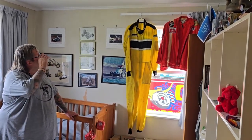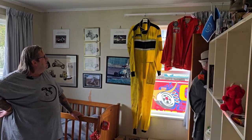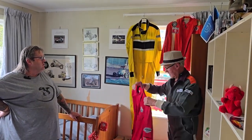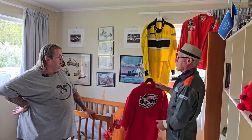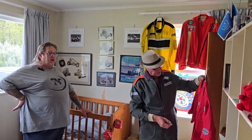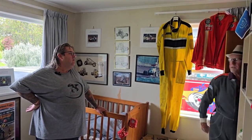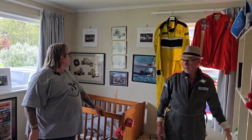The yellow ones on the wall are the high visibility flameproof overalls from the infield at Western Springs, probably mid-80s. Yeah, that's one. I was an official at Western Springs for 25 years, and every year we got a new shirt. Nice. So you got 25 shirts apart from all the other stuff in there as well? I've got many shirts. Some we had to give back, but some we don't. Wow. Totally amazing, mate.